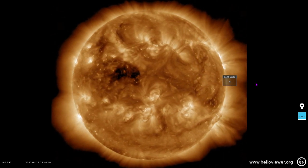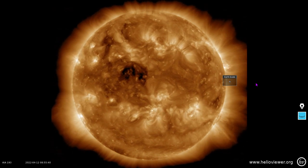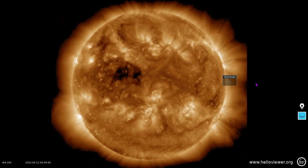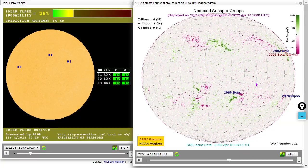And as long as that stays as intact as it is, we can expect some high-speed solar wind in a few days from that, probably like 4 or 5 days, based on its current location. That's the last 24 hours of 193 angstroms ultraviolet emissions from the SDO.